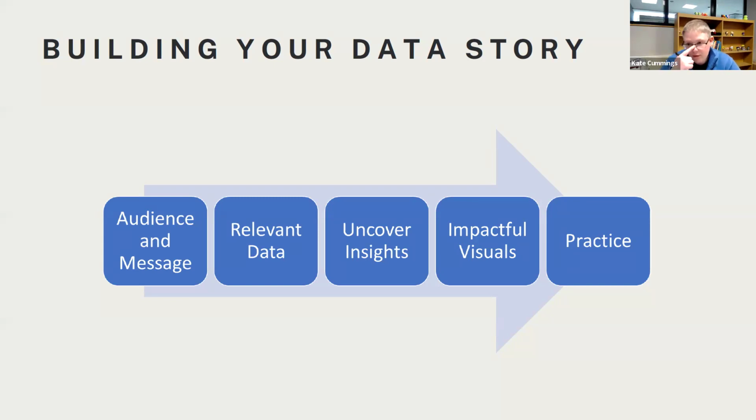And sometimes what we do is we collect a bunch of data thinking it will tell us one thing, and then realize that it's not actually answering the questions we hoped it would answer in the first place. And sometimes that's why thinking about the messaging first can actually help you find the right data, if that makes sense. Sometimes we do it backwards.